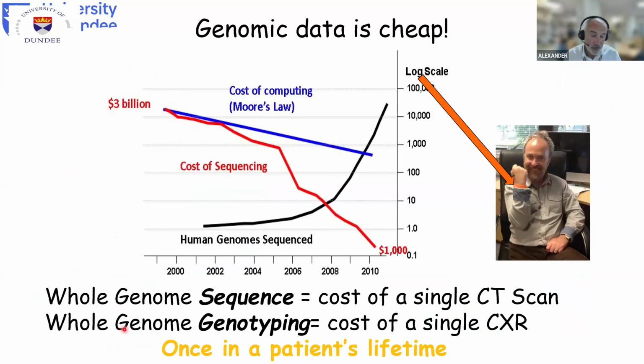This is essentially the cost of a whole genome sequence is very, very cheap now. Compared to the cost of a single CT scan to the NHS, for example, doing whole genome genotyping with all of those genetic variants, the 20 million genetic variants, is less than the cost now to a healthcare organization of a single chest X-ray. And of course, that only has to be done once in a patient's lifetime. So this means that this information can be obtained extremely cheaply.